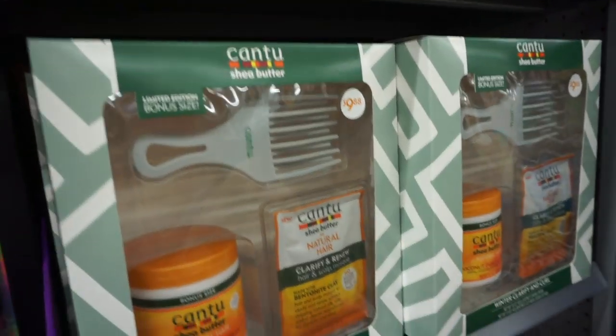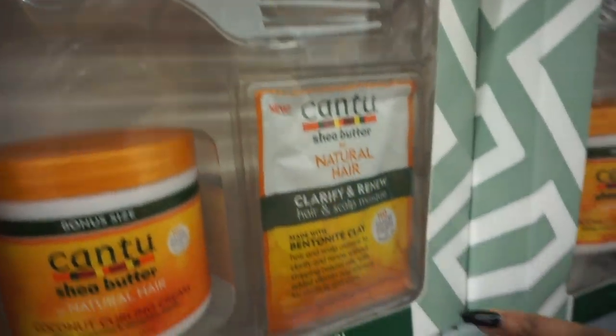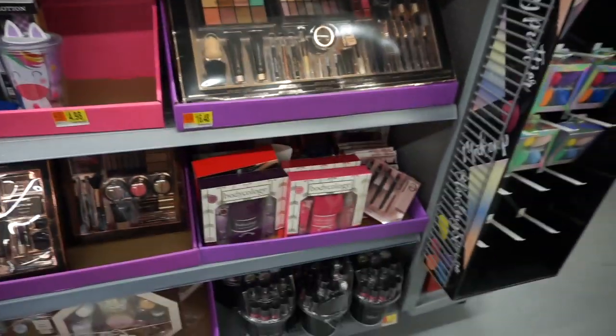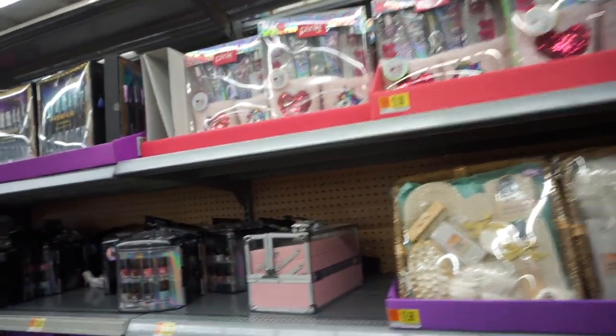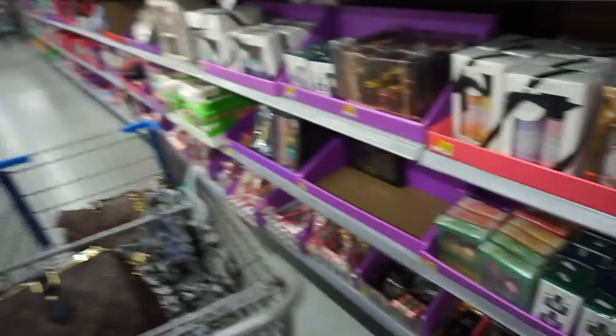Here's all your holiday gift ideas. Cantu Shea Butter gift set. Ooh, with the pick. With the pick. You see the pick. With the mask. Yeah. That's neat, though. That's only $10. You want it? That one's intriguing. You having it? Yeah. She's having the Cantu set, y'all. Go ahead, throw it in.